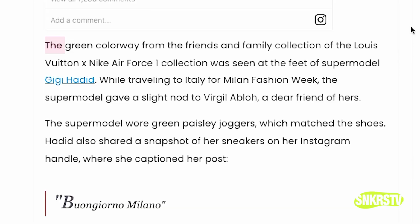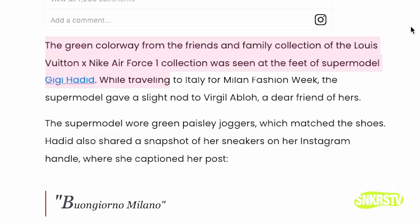People are still mad behind it. The green colorway from the friends and family collection of the Louis Vuitton Nike Air Force One collection was seen at the feet of supermodel Gigi Hadid while traveling to Italy for Milan Fashion Week. The supermodel gave a slight nod to Virgil Abloh, a dear friend of hers. Acha, the supermodel wore green paisley joggers also.